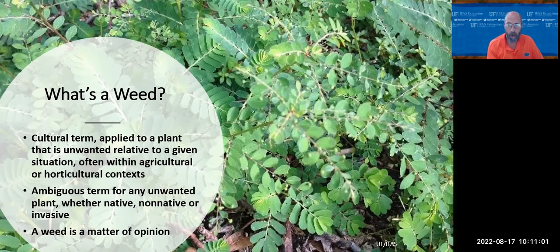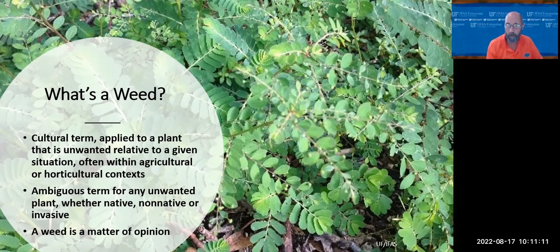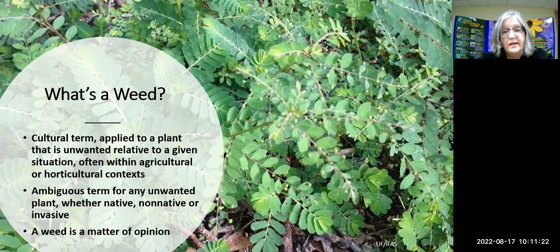St. Augustine grass up north apparently is considered a weed in northern lawns, whereas down here it's desirable. You will have a St. Augustine lawn, and that's what you want to be growing there. So yes, and this is my saying at the end here, a weed is a matter of opinion. Jim Mall from Pasco County, his line is, a weed is a plant dealing with an unhappy person. So it's an ambiguous term. It's relative, whether you just don't want it to be there, therefore you call it a weed. And that's why we don't use that term when we're talking about invasive plants, because they are beyond weeds. And some people's weeds are some people's wildflowers. So that's why we are avoiding that term.